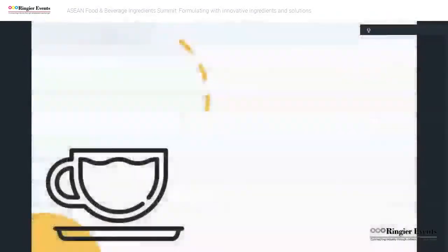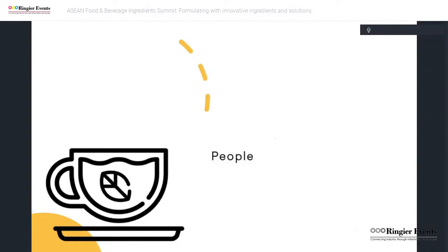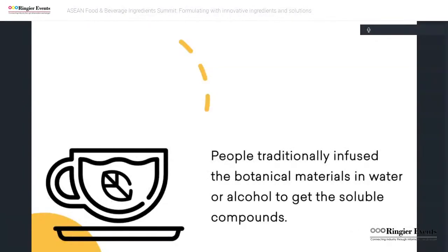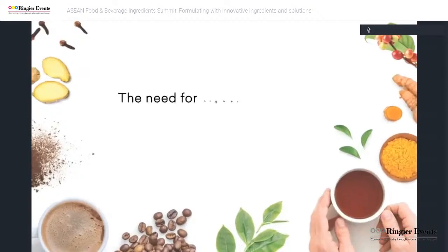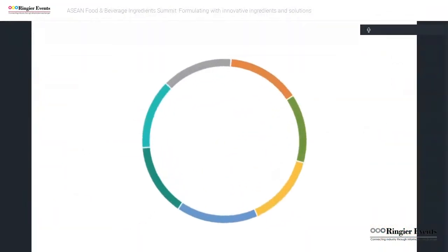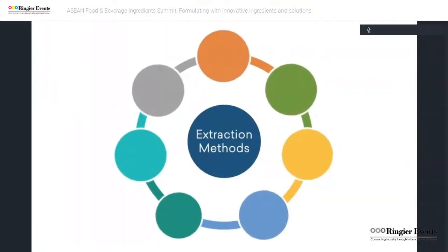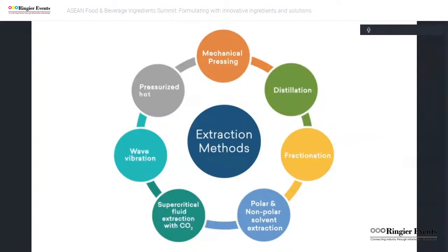In the past, these botanical ingredients were added naturally as food and beverage ingredients without sophisticated technology. People traditionally infused the botanical materials in water or alcohol to get the soluble compounds. As the food and beverage industry evolves, the need for higher quality and more efficient ingredients has driven innovation in extraction methods. This illustration shows several extraction methods which have been developed. There are mechanical pressings or expressions, distillation with water, steam, or water and steam, fractionations, polar and non-polar solvent extractions, supercritical fluid extraction with carbon dioxide, wave vibration, pressurized hot solvent, water, or others.